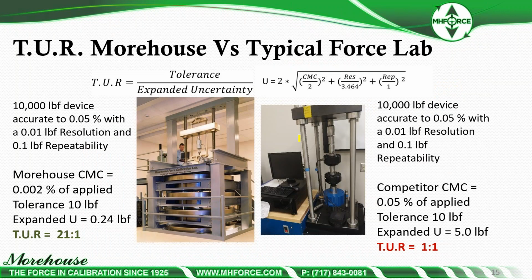If we look at the test uncertainty ratios, Morehouse versus a typical force calibration lab, TUR is tolerance divided by expanded uncertainty, where expanded uncertainty is the CMC, this formula over here. We took a 10,000 pound device and set an accuracy spec of 0.05%. That happens to correlate with an ASTM class AA device, with a 0.01 pound resolution and 0.1 pound repeatability. With the Morehouse CMC applied, tolerance is 10 pounds and expanded uncertainty is 0.24. That would give us a TUR of 21:1.